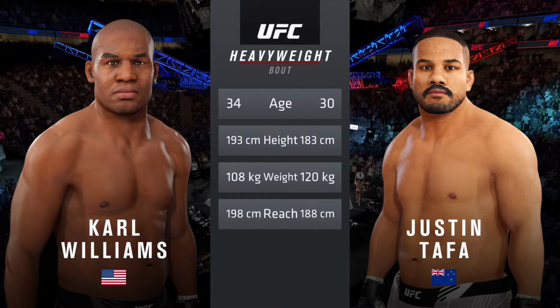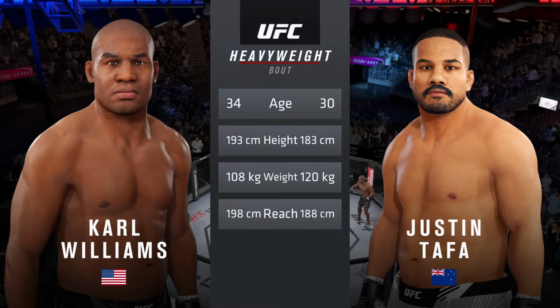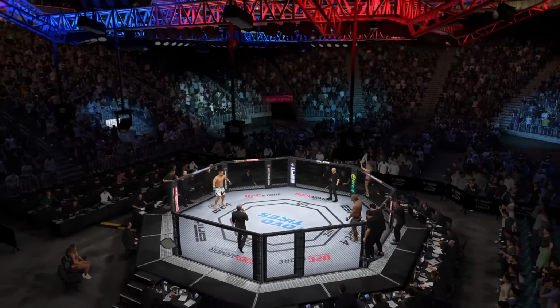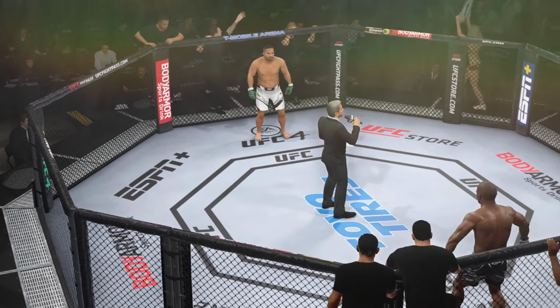Our tale of the tape for this heavyweight fight. 4 years, the difference in age between these two fighters. Some differences in height and reach. Here's Bruce Buffer. Ladies and gentlemen, this fight is 3 rounds in the UFC heavyweight division.